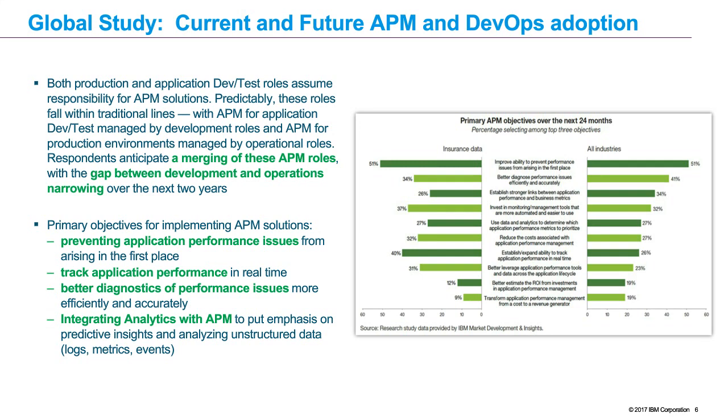So moving from being reactive, which in the case of many of the respondents to this survey, they said that they were primarily reactive and that their goal is to make use of DevOps and to make use of APM to help them on that journey to being more proactive. So preventing application performance issues from arising in the first place so that any potential issues are caught before they either impact the end users of the applications or impact the business goals that you're trying to achieve with those applications.